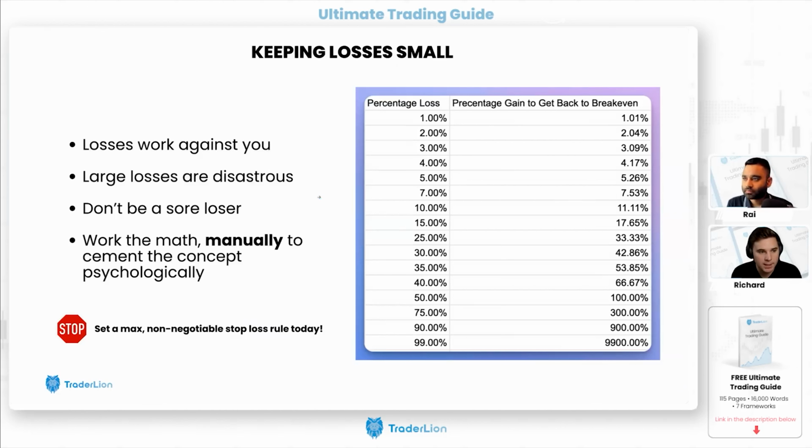All right, so here's another slide to emphasize this point. You guys have probably seen similar tables to the one on the right. Basically, we've got a column that's a percentage loss, and the right column is, from that loss, what is the percentage gain that you need to get back to just where you were, to break even? You can see that under 10%, it's pretty much an equal relationship. You need a 1.01% gain to make back a 1% loss. At 5%, you need a 5.26% gain to get back a 5% loss.